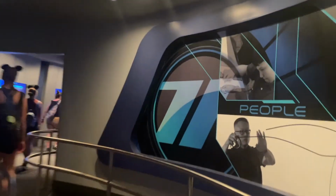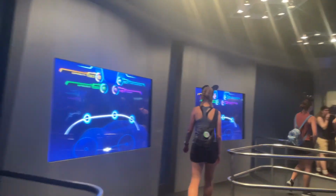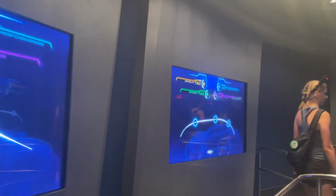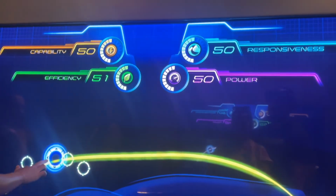Test Track is usually a gamble because it could be down or not working. The last couple times we've gone, that's been the issue. This time we had no issue. We were pretty much a walkthrough. We got to do our own car, and it was a great experience. So if you're coming through the buses, Test Track is to the left, and I would suggest you do that, but you're taking a gamble.